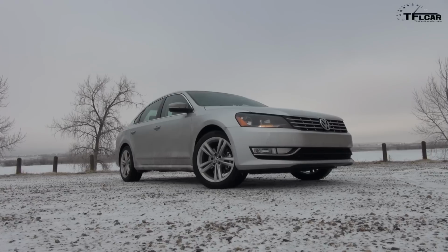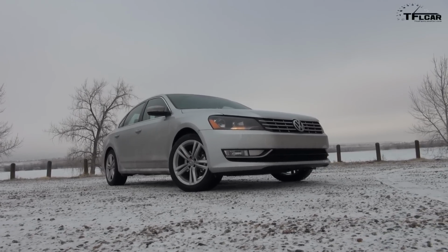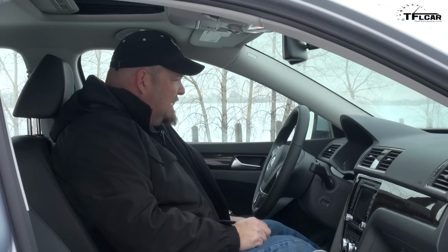But there is one thing for sure. This is the top-of-the-line SEL version of the Passat. So this is fully loaded. It's got everything you can possibly want. And frankly, the interior looks like it comes out of the 90s.